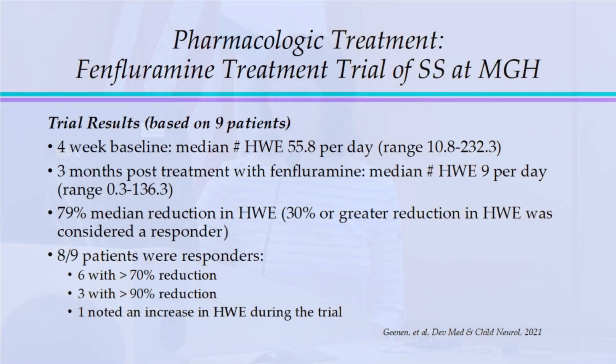Our results showed that during the 4-week baseline period, there was a median of 55.8 hand-waving episodes per day, with a range of 10 to 230 hand-waving episodes per day. After 3 months of treatment with fenfluramine, that number reduced to 9 per day, with a range of 0.3 to 136. Overall, that computed to a 79% median reduction in hand-waving episodes, and our goal was to reduce by 30% or greater. These patients were considered responders, which is a typical formulation used by companies when developing new medications. For epilepsy, if it's more than a 30% response, it's considered a responder.